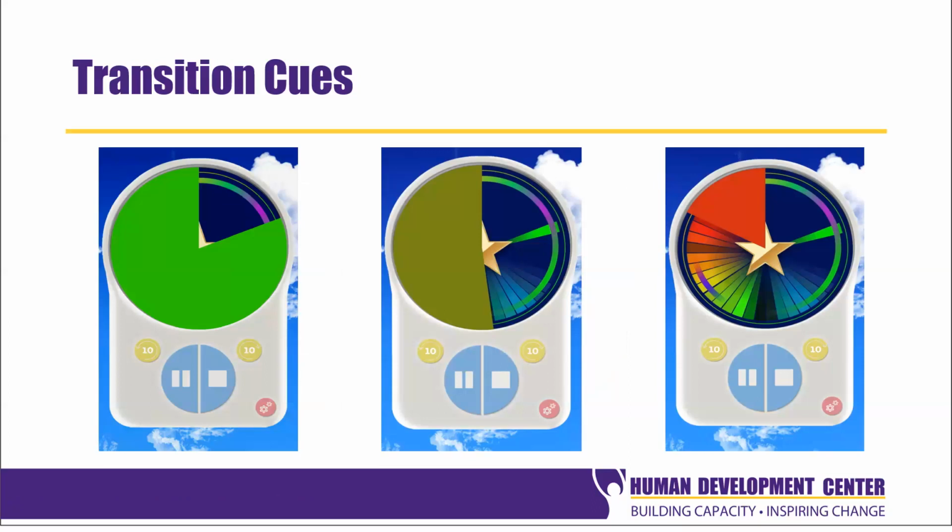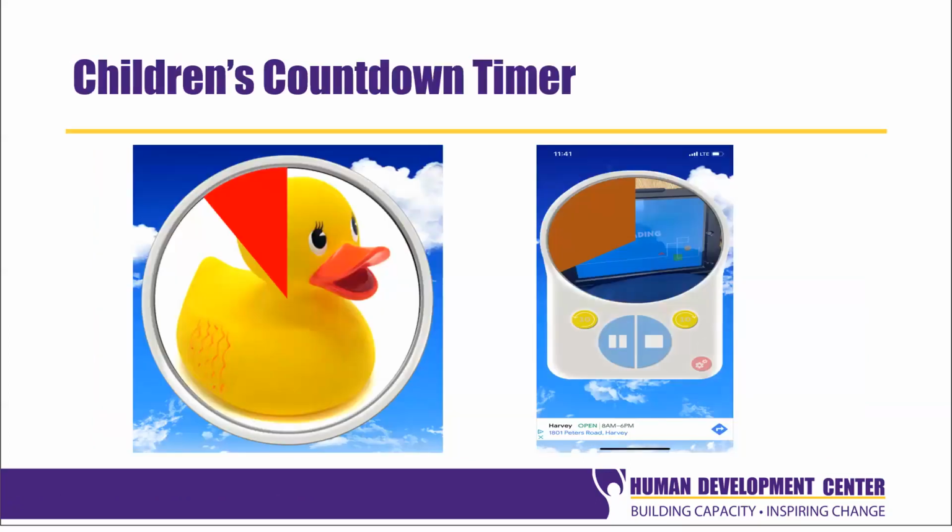You can also use timer apps if you have any tablets in the classroom. This is one that I absolutely love, and I use it in many coaching sessions and with my own son. It's called the Children's Countdown Timer. They have a free version on the App Store. And this is what the icon looks like. It's a rubber duck, but don't let the rubber duck fool you, because you can choose different backgrounds so it's age appropriate for everybody. And you can also upload a picture from your photo album.